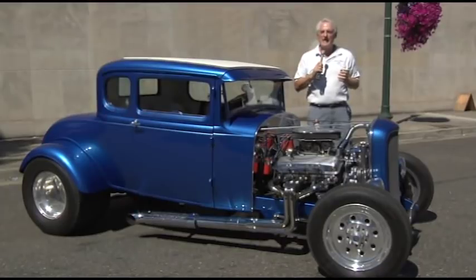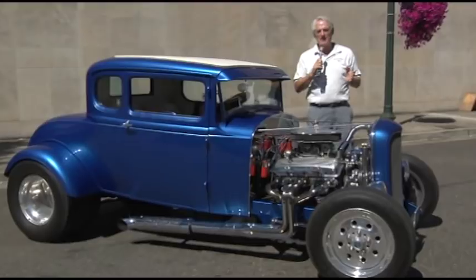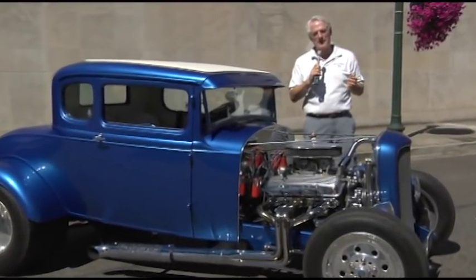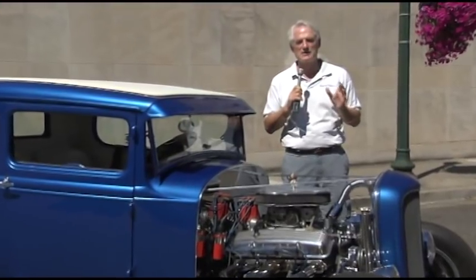What a great time we've had at Bumpy's Car Show in Puyallup, Washington. It hit 95 degrees here today. It's very hot, but so were the cars. So it was really a good turnout, over 300 cars, a lot of great people.